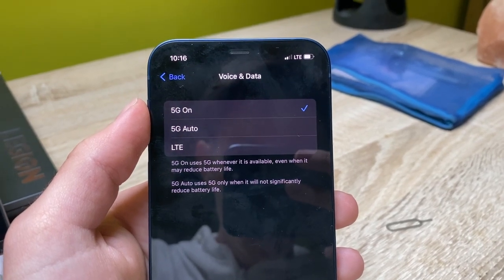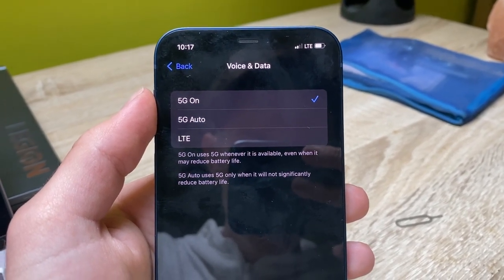Over to 5G on, you can see line is still at that.